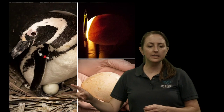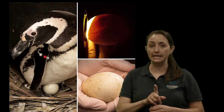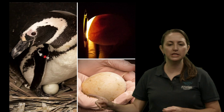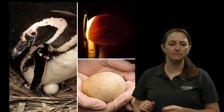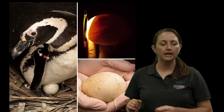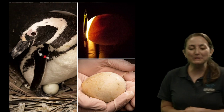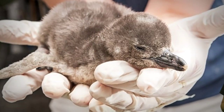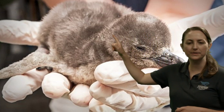So the parents lay 2. They often raise 1. And if that happens here at the aquarium, our aquarium team will often raise the other egg just to make sure that they grow up as well. And then once they hatch from their little egg, ta-da, look at this little bundle. It looks like a little stuffed animal, a little Muppet to me. So they're pretty adorable, and they have what we call down feathers on them.